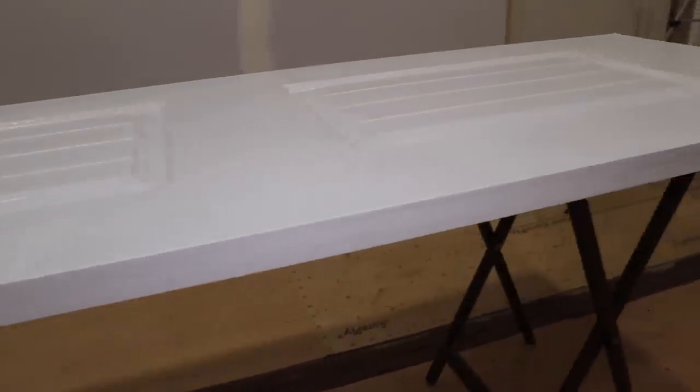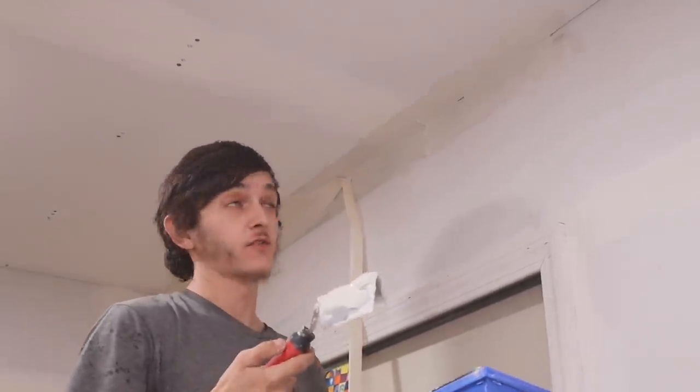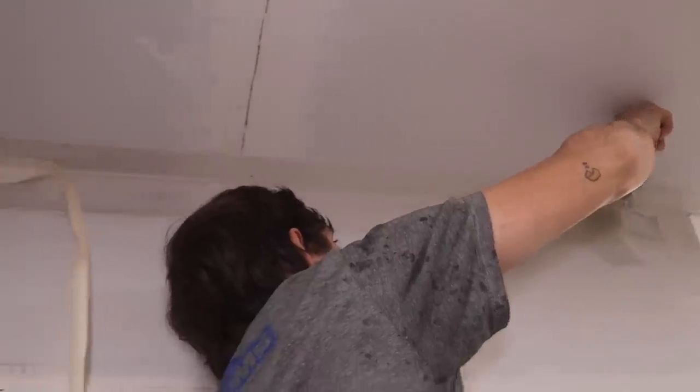These sides as well. I'm definitely not a professional drywaller, so don't judge my work. He's starting on the dreaded corner seams. Yeah, the corners are the worst.